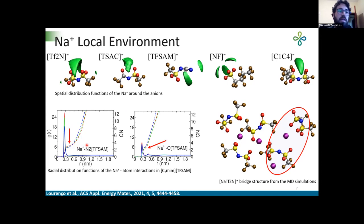And when we look at the RDFs for these interactions, we see an interesting behavior. In the case of sodium and nitrogen, we see a decrease in the coordination number, but for sodium and oxygen, we see an increase in the coordination number. So this means that also in this anion, when we increase the sodium concentration, we are changing the populations of the interactions. Those changes in the populations are because of the formation of this kind of structure that we have here, which we call a bridge structure, in which one sodium is interacting with more than one anion at the same time, and also the anions are interacting with more than one sodium at the same time. This structure results in the formation of aggregates in the systems, and these sodium and anion aggregates lead to the decrease in the transport properties that we saw in the previous slides.